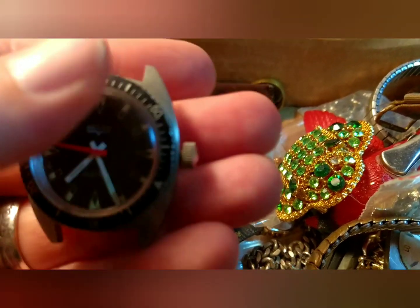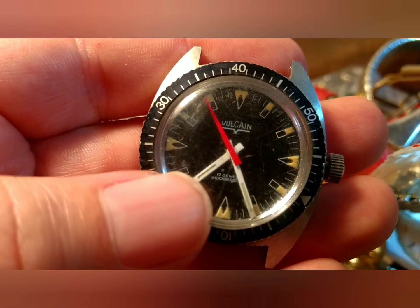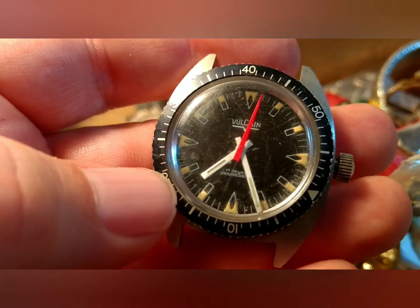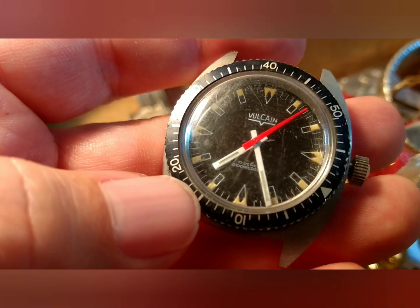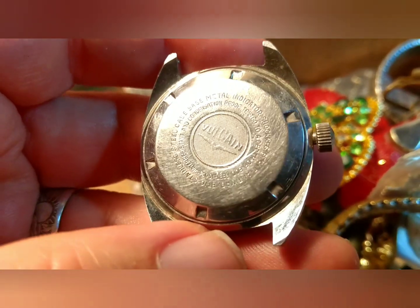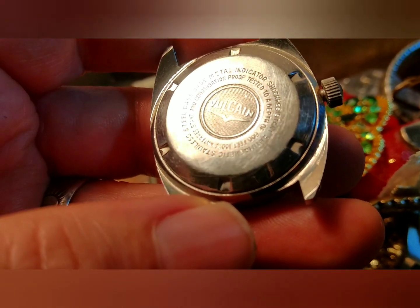And then the best piece is this. Have a Vulcain diver watch. As you can see, it is running. And I'll do a quick update after I end this part of the video. I'll polish the crystal and see how it turns out. But as you can see, it has quite a lot of scratches on it, but I think that should clean up. There's no cracks in it. And here's the back. And it says Vulcain and 600 feet dive depth.